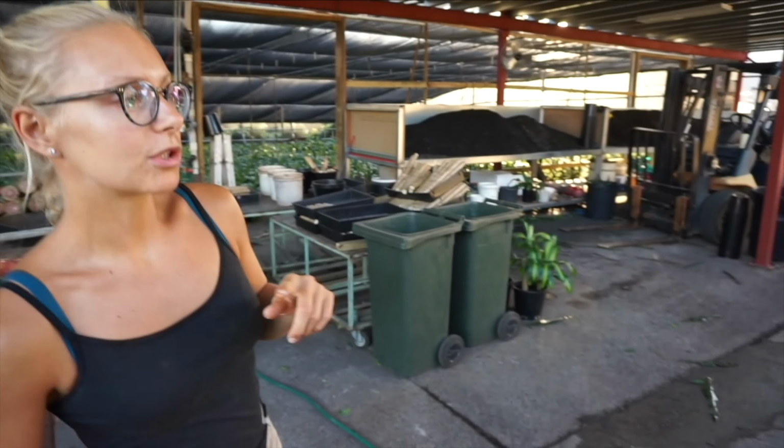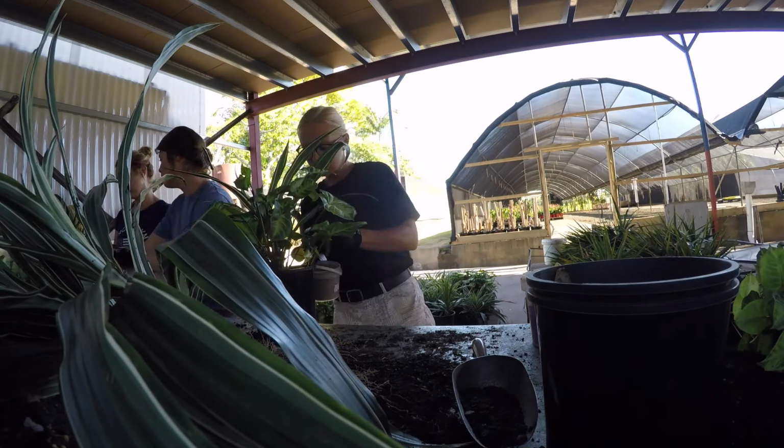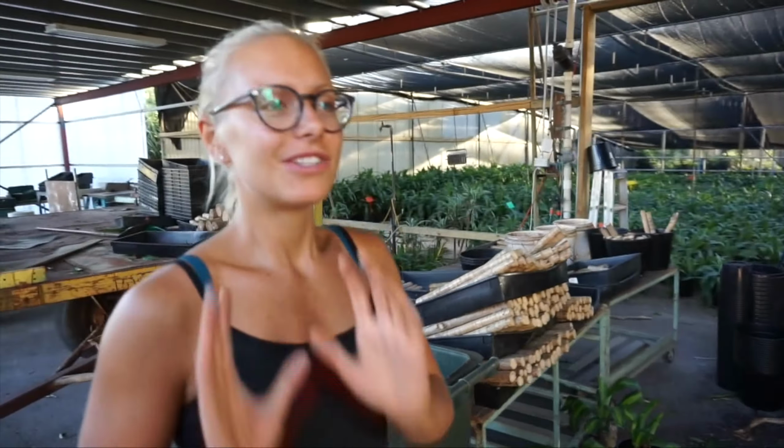This is a place where we work the most. Here is where the magic happens. No, just kidding. Here's where we make a nice pot from the plants. How are you going to do that?